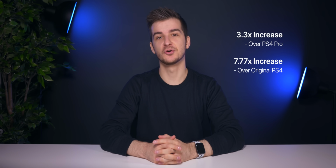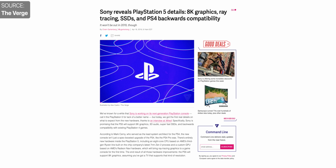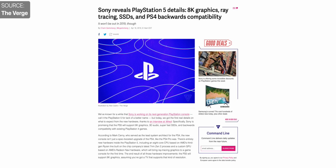And with this immense increase in power, the PS5 will actually be able to deliver graphics in up to 8K. Yes, Sony has confirmed that the PS5 will support 8K resolutions, which is really incredible and overkill at the moment. I mean, even today, gaming in 8K is almost impossible. It's really difficult to do.